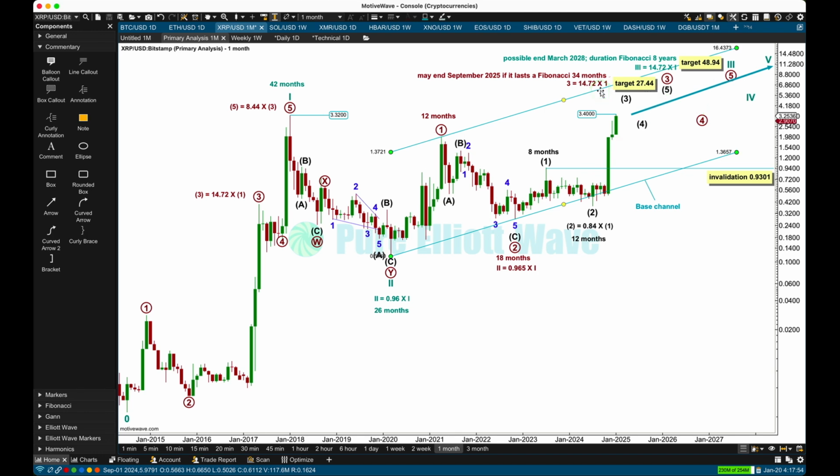That's how you use a base channel. There are 2 ways. In the opposite direction to the trend, it will provide support or resistance. In the direction of the trend, it should be breached by the power of a 3rd wave. And when that happens, that adds confidence in your wave count that it is a 3rd wave unfolding. So I'll be watching that trend line carefully. Let's go to the weekly time frame. I think we're going to go from the end of primary 2.